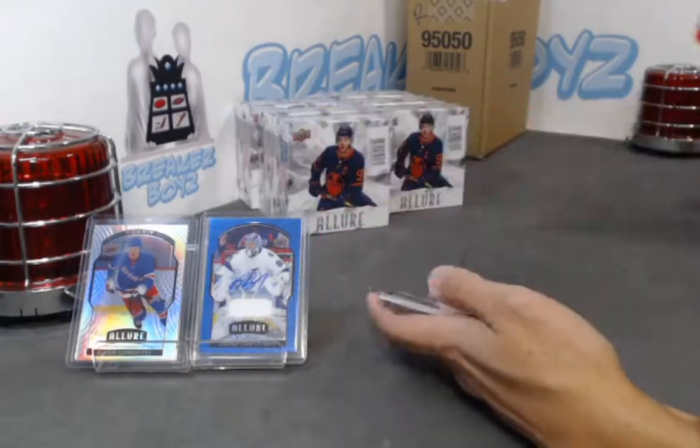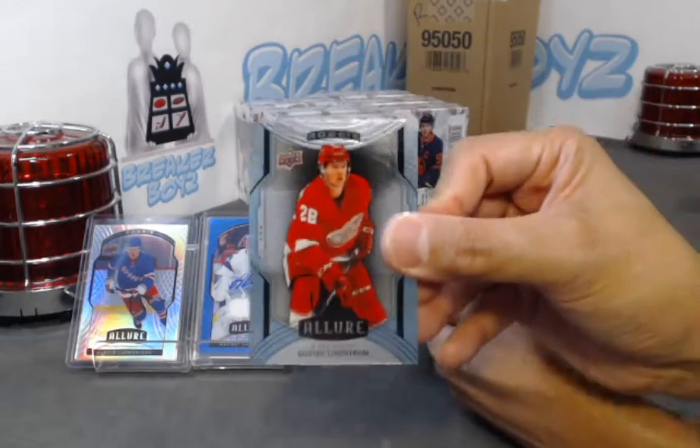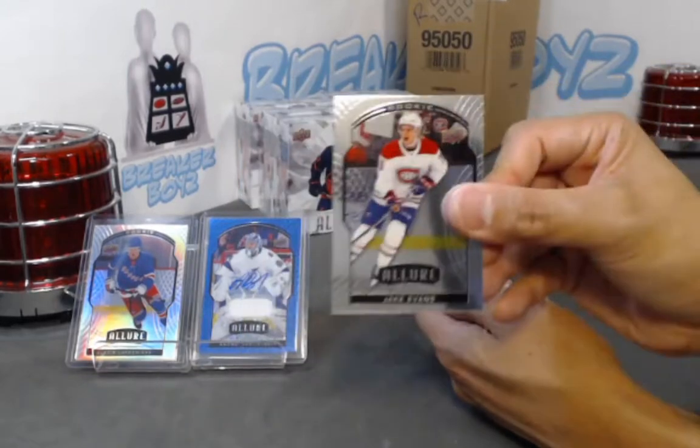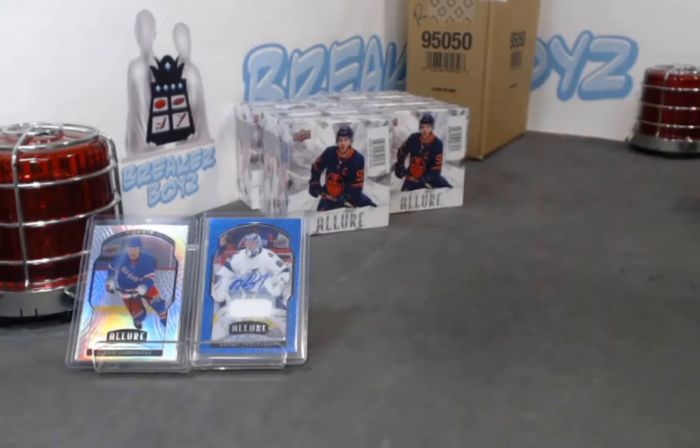Miro Heiskanen. DeBrincat Diagnostics, Gustav Lindstrom, Jake Evans, and three base. And just give me a second. I'm just going to clear some of the base and hits here. It's piling up pretty good here. Alright, 6 boxes to go here, guys.